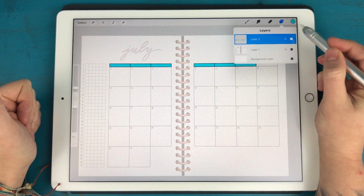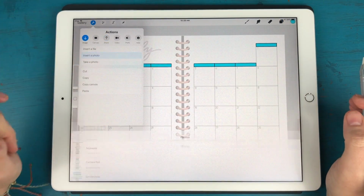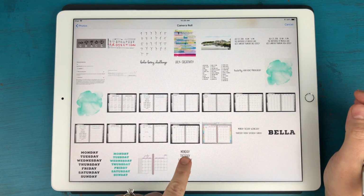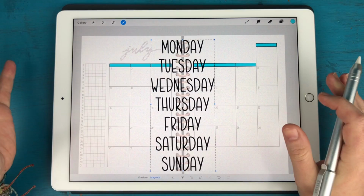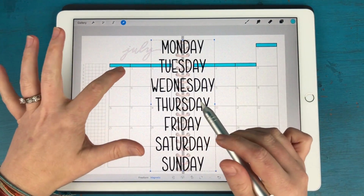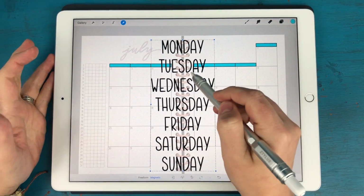And on a new layer, I am going to import that photo. So I'm going to go to Image, Insert a Photo, Camera Roll, and there we go. And you can see these are huge, which is a good thing. We're going to shrink them down to fit in these boxes. So when it imports, it's automatically selected.